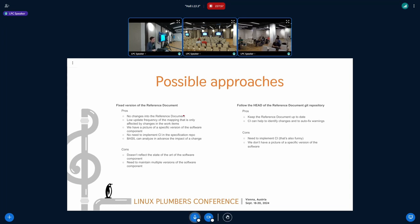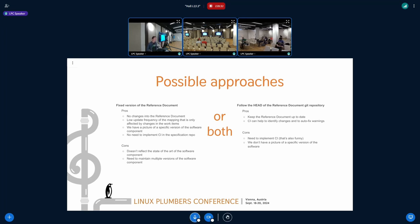The other solution is that you can follow the head of the repository. In that case, the mapping is going to change quite soon. In that case, probably the best solution is to have a CI/CD in place that can help you to automatically fix stuff and to at least follow those changes better. It depends on the project, but probably they are not alternatives. You can apply both approaches. You can have in the same library a reference to a particular version of the software component and another instance of that software component that follows the head of the repository.